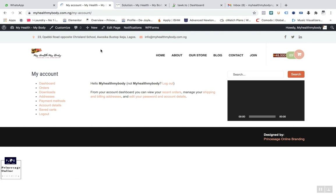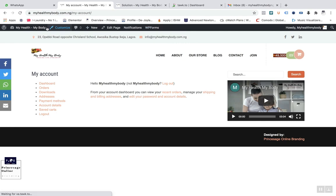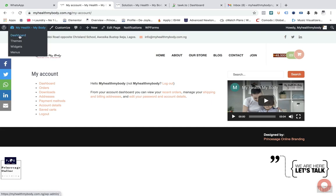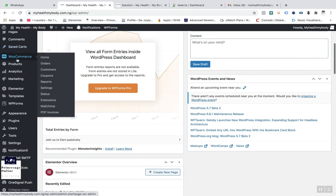When you log in as an admin, you see a top black toolbar on top of your website, and then you go towards the left top corner and click on dashboard. Okay, so now you can see it shows you the dashboard. All you need to do is go to WooCommerce, then click on orders.